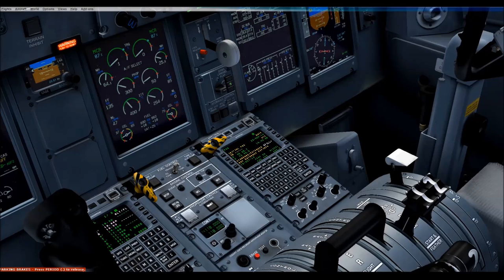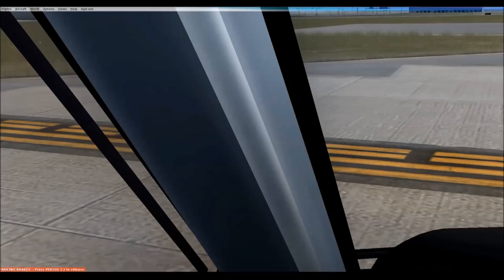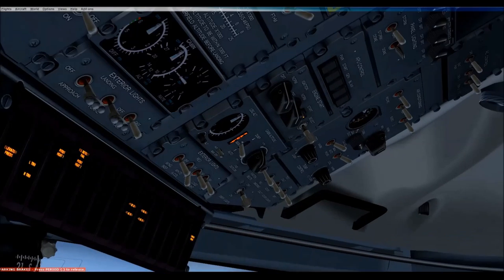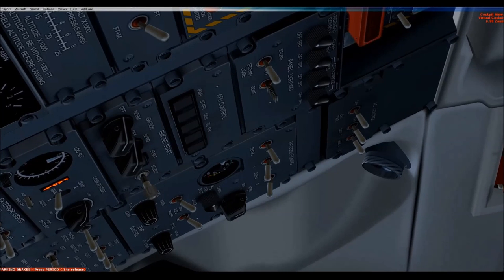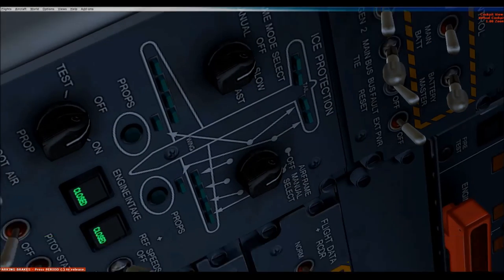Okay. We'll be taking off with flaps 10. Alright. Off, bleed air off, generator off, APU power off. Air conditioning bleeds on. AC generators. Standby heat. Bus tie generator 1-2.